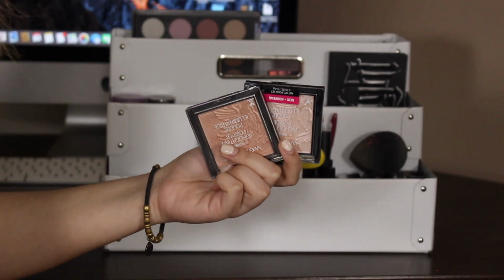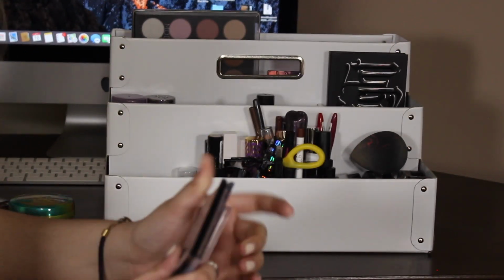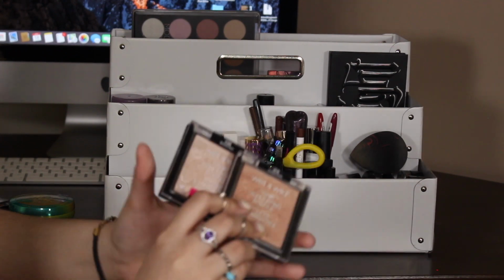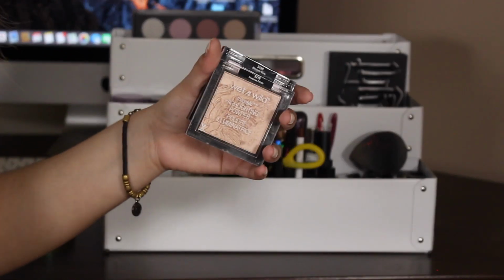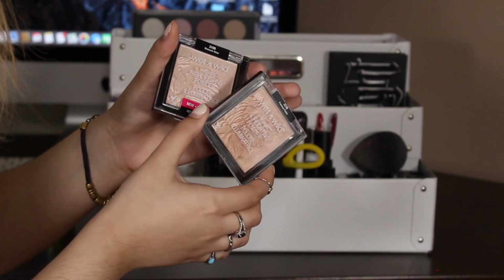Okay, so these 2 are my everyday highlights. These are the Wet n Wild Mega Glow. I'm holding them upside down. Whatever. Okay. These are the Wet n Wild Mega Glow liquid? No, this is just a highlighting powder.